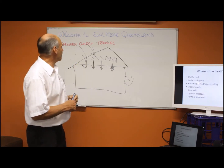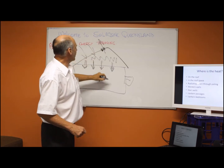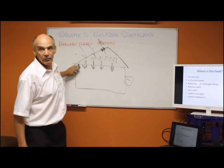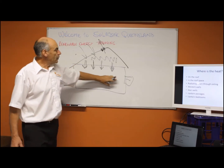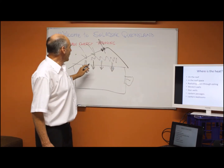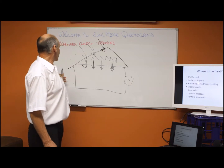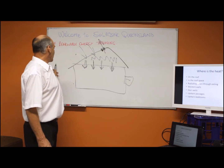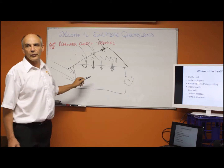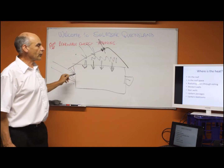So what we can do is we can ventilate from here, take the heat out, and by not having this heat radiating down, you can either turn off or reduce your air conditioning load. Now, the other place that you'll find is if you've got the afternoon sun running in through the wall, you can find that you'll get heat there too. Alright, so we've got solutions for all of this.